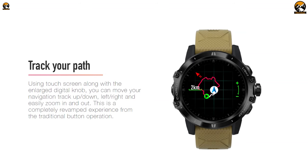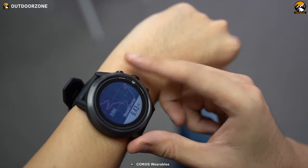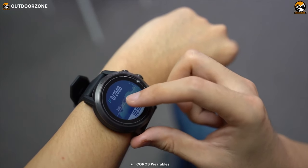Thanks to its built-in GPS and the new track run mode, this watch tracks your activity with pinpoint accuracy regardless of which trail you choose. Using the touchscreen along with the enlarged digital knob, you can move your navigation track up, down, left, right, and easily zoom in and out. This is a completely revamped experience from the traditional button operation.